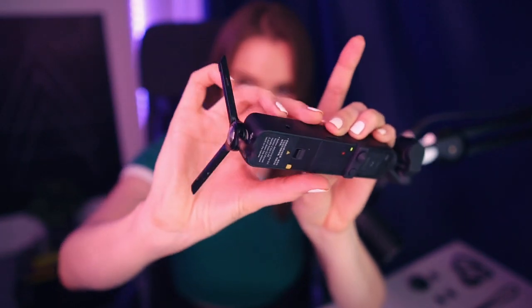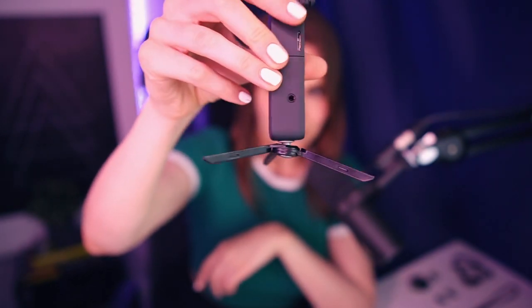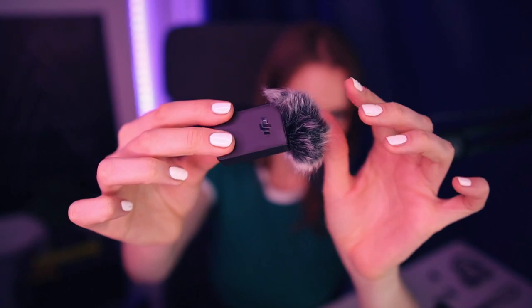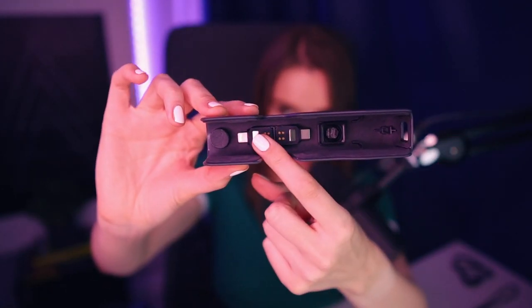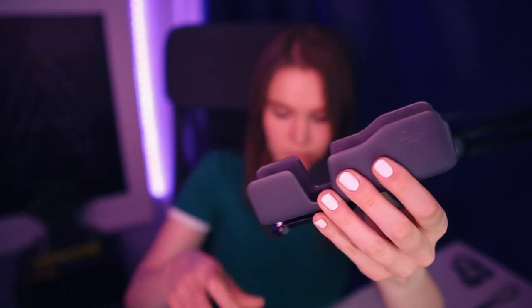Tripod! So small! So tiny! So cute! And it can stand on things now. Don't fall. It's a clip-on mic. And it seems like a bit too much, I don't know. Or you can just have it clipped on somewhere else. And you can have a lapel mic. So yeah, this is the piece of fluff to reduce the noise when it's windy outside. Here's the lens, here are the two connectors. And here's the tripod. So let's put it all together.